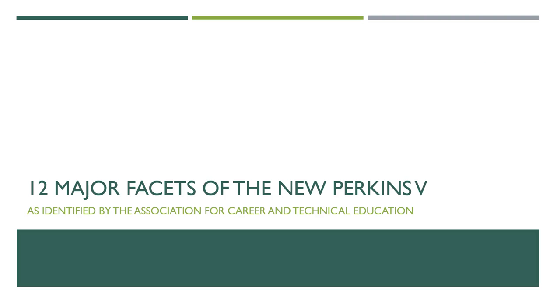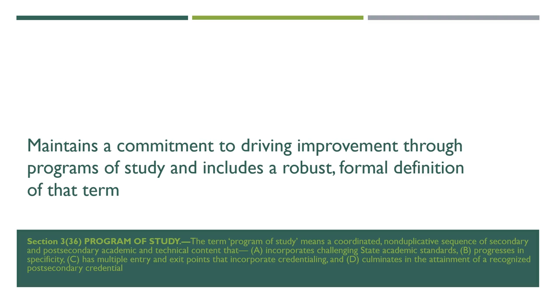Let's look at 12 major facets of the new Perkins Act. These are identified by the Association for Career and Technical Education, of which I'm a member on their college or post-secondary work. I used a resource that I had to get some good information to share with you guys. So let's take a look at these. Anytime you want, you can pause and read. I'm going to move through quickly since we only have up to 15 minutes. So feel free to pause and read if you want to dig in a little deeper.